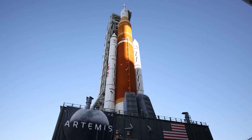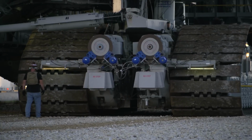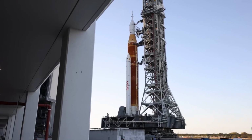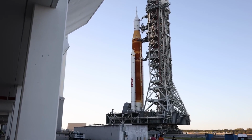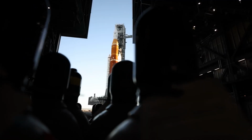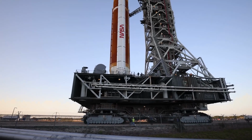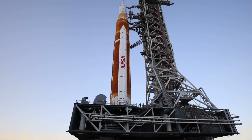I think we're gonna be so proud when it rolls out of the VAB. I will personally be probably crying a little bit because it's such a big event and we worked so hard to get us to the day of rolling out. I'm probably gonna be bawling when we launch it. See it through my tears because it's just a culmination of so much work from everybody.